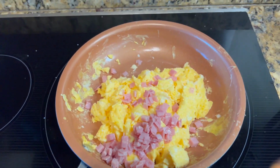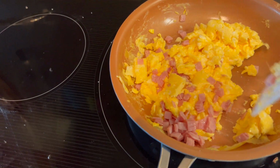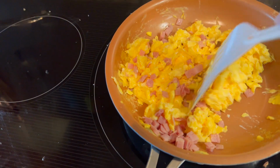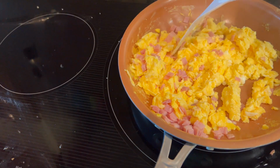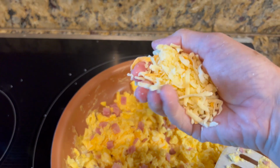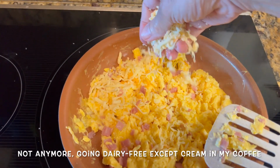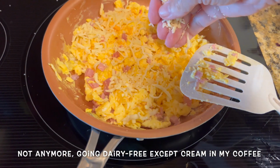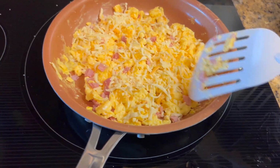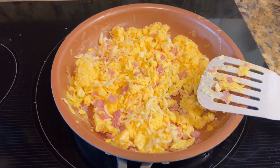Okay, I have gone ahead and prepared the eggs, and now I've added the already partially cooked ham, and I'll be adding the cheese shortly, guys. Okay, here's the amount of cheese I add, all right? I've turned off the heat on the stove, and it looked like a lot in my hand, but it's not really a little bit. It's just enough, guys, to add a little bit of flavor and kind of keep the eggs cohesive.